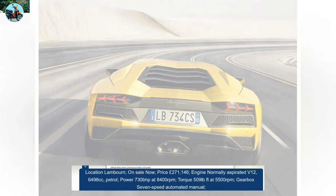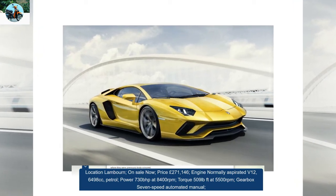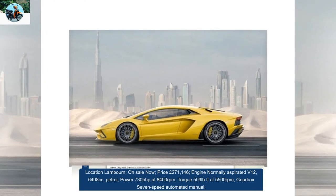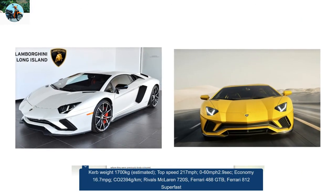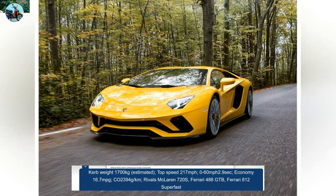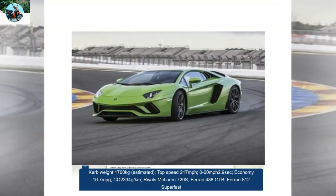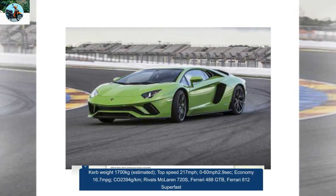Lamborghini Aventador S. Location: Lambourne. On sale now. Price $271,146. Engine normally aspirated V12, 6498 cc. Petrol. Power 730 bhp at 8400 rpm. Torque 509 lb-ft at 5500 rpm. Gearbox 7-speed automated manual. Curb weight 1700 kg estimated. Top speed 217 mph. 0 to 60 mph 2.9 sec. Economy 16.7 mpg. CO2 394 g/km. Rivals: McLaren 720S, Ferrari 488 GTB, Ferrari 812 Superfast.